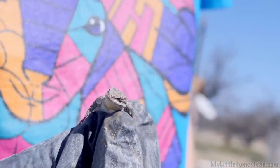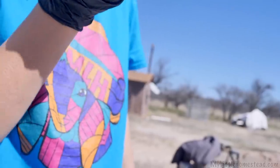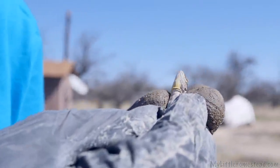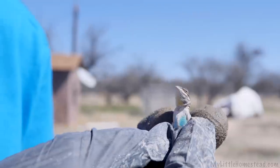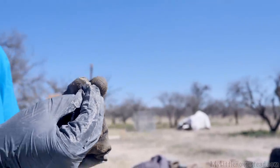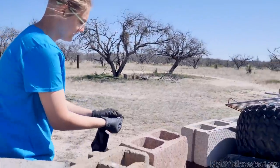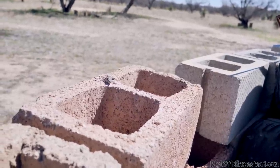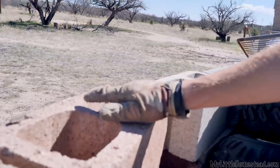It's hanging out on one of those bricks. It's cute. Hi, little guy. Look at the underneath of him. Oh, he's so yellow and pretty. And he's got this really cool blue turquoise look. That's so cool, little man. All right, should we let him go? Oh, yeah. You go on. Live long and prosper. He doesn't look like he's running too fast, but he is breathing. Go on, buddy.